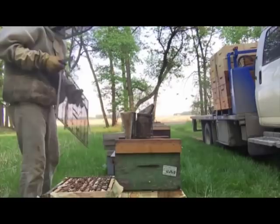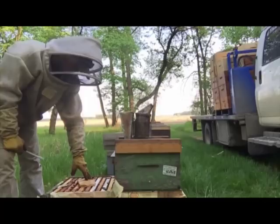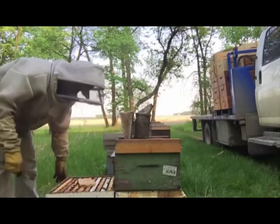So we put on another patty. This patty isn't being used right now, but there's dandelion flow coming in, so the bees have access to a lot of pollen. They're storing some of it away, which will be used after the dandelion flow during the dearth.